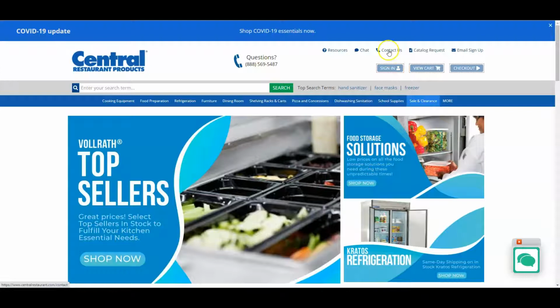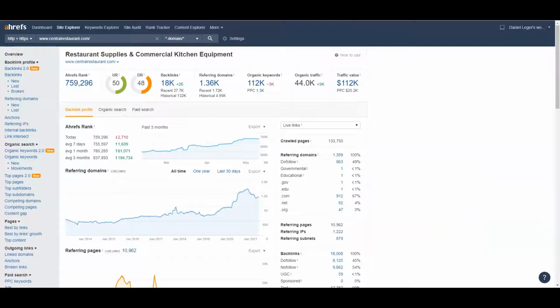Their number is click to call. Okay, so let's go ahead and take a look at their backlink record. Now, this is the reason why they're outranking you. It has actually nothing to do with their site at all. It's because of this right here.